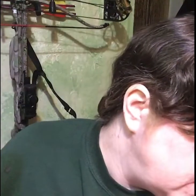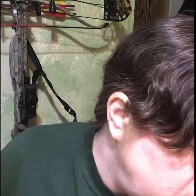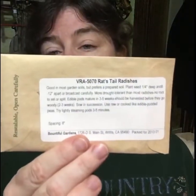Now, when it comes to the radishes, as I told you, I grow a variety of everything. These are called rat's tail radish. And these are not radishes that grow under the ground. These are little pods that grow on stalks above the ground.